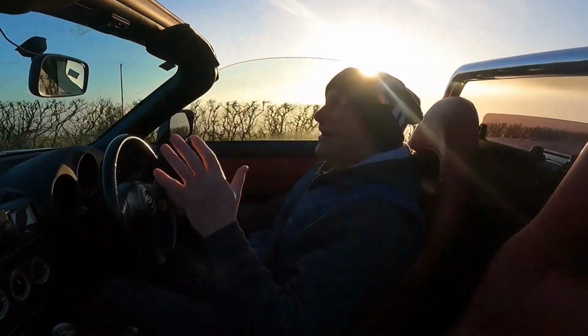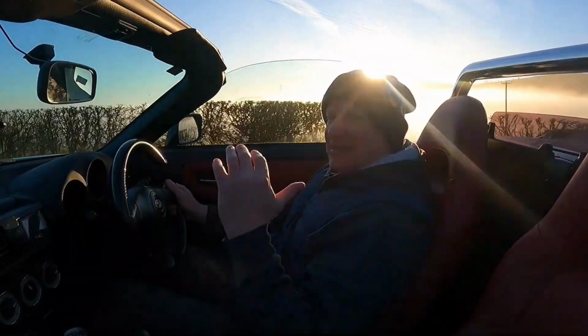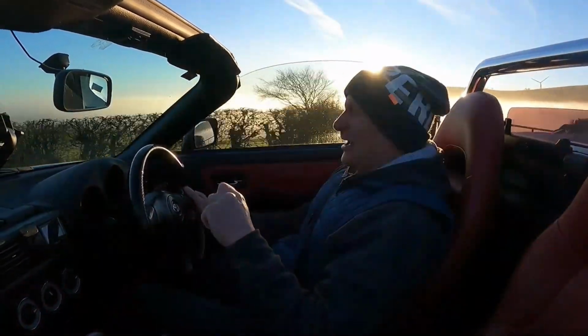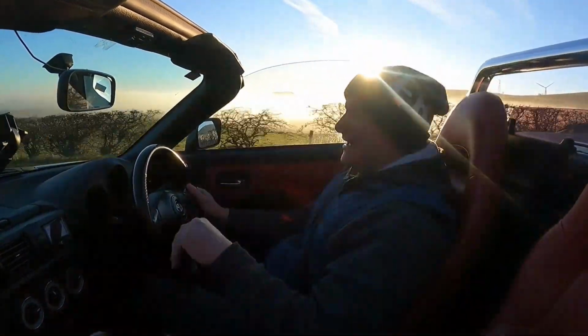The exhaust, I know I got a bit excited again about the exhaust. It's a little bit boomier. It'll be interesting to see what it's like with the roof up. But under load, it's a lovely rasp. I mean, it really is nice.